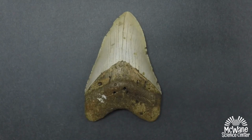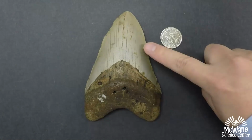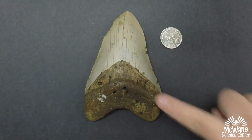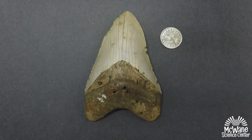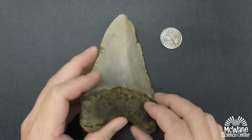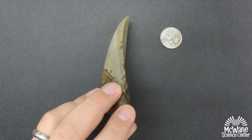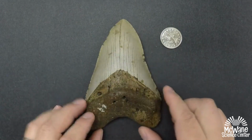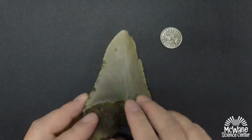To give you a sense of scale, here's a quarter-size coin there. Megalodon teeth are pretty simple in shape, just basically big triangles. This is called the crown up here. This is called the root. Most times when you see Megalodon teeth, people will think that the curved side is the front, but the front that actually is outside of the mouth is the flat side. So when you see people wearing shark tooth necklaces, they generally have the curved side facing out. They're actually wearing their teeth backwards. It should be this way, facing out of the mouth.